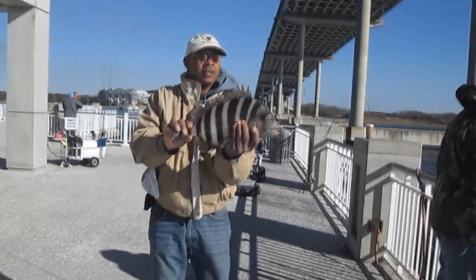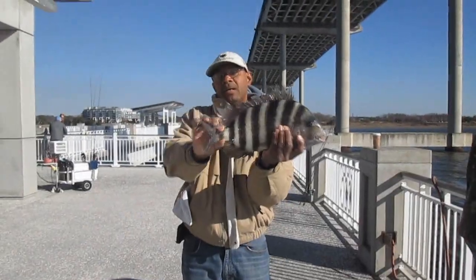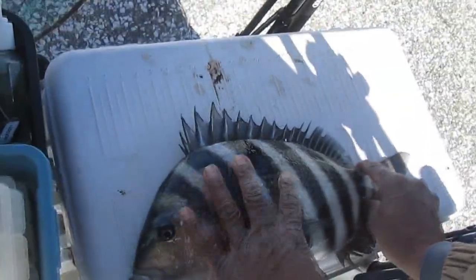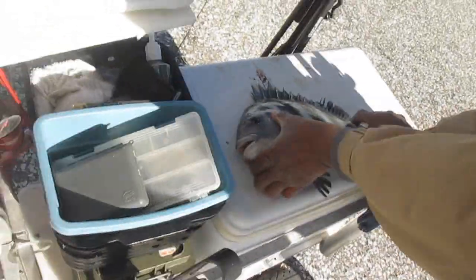Fantastic, gorgeous fish, Jeff. Oh yeah, let's see, he's gotta be at least... It's so windy out here. Woo! Let's check it out, you got it? That's a gorgeous fish. That's a manwich. Oh yeah, 18. Nope, he's a little over 18. 18 and a half inches. Good job.